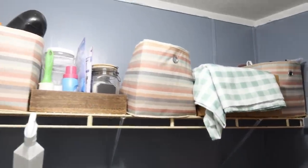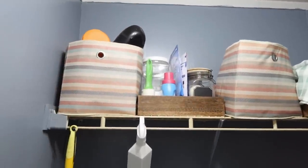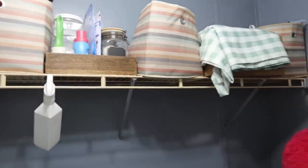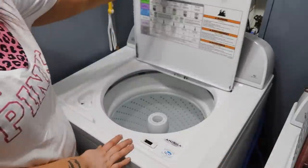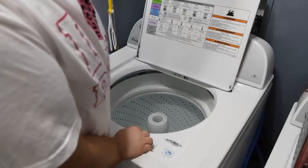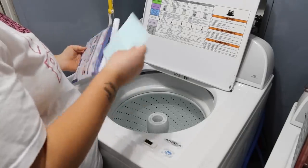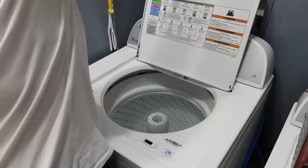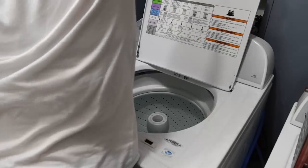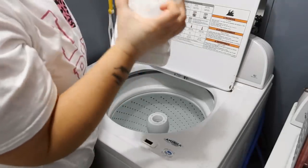Okay, so as you can see, my laundry area is a mess. It's super cluttered. I have way too many washcloths that I cannot even put them where they're supposed to go. So the first thing I'm going to do is wash the washing machine. I try to do this once a month, but I'm going to be honest, I have not done this in probably since November.